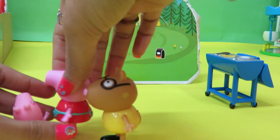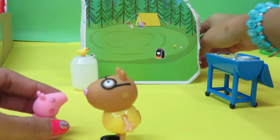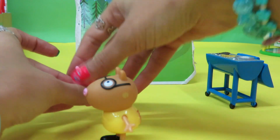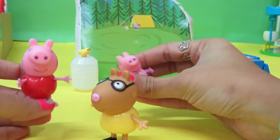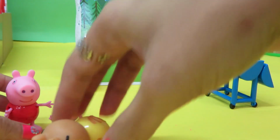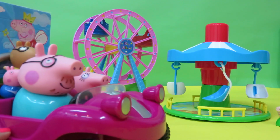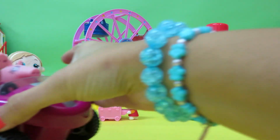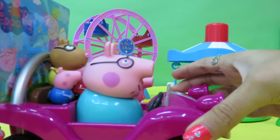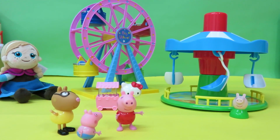And Peppa Pig says, "Wait, let me remove my apron." She goes back to change. And there she is without the apron. They're all set to go. As they reach the theme park, the three of them are very excited, and so they want to hop onto the big wheel.